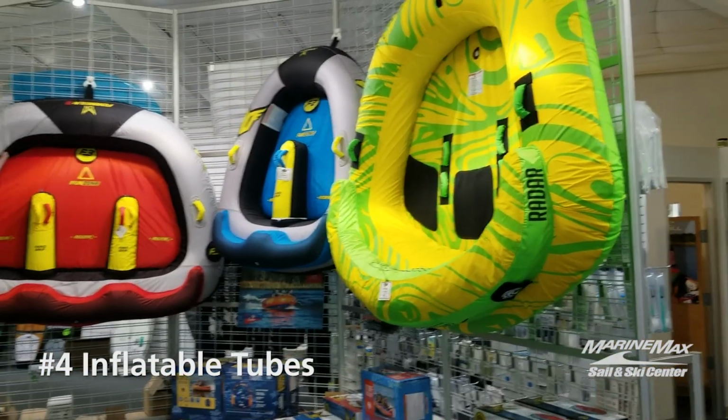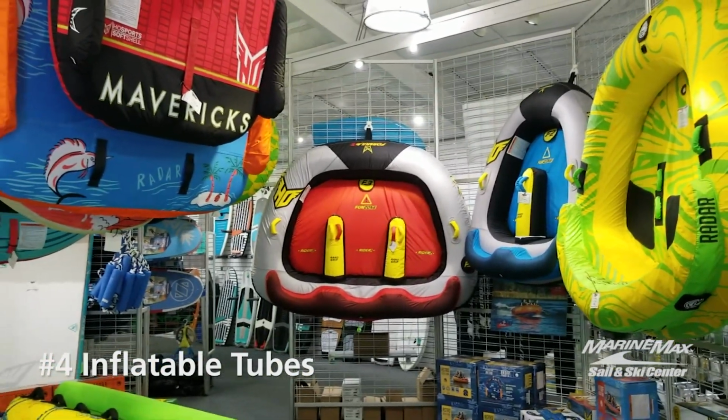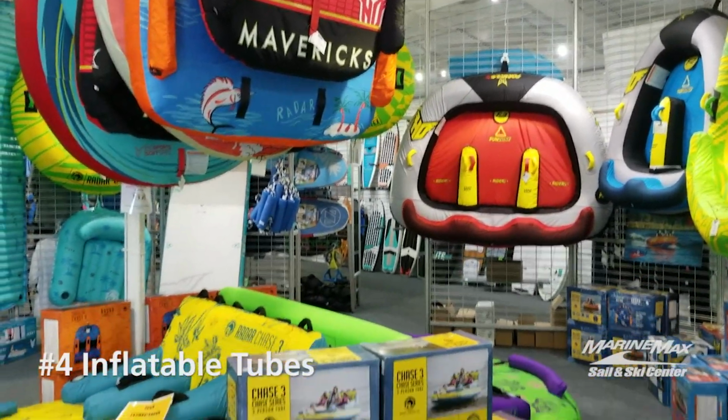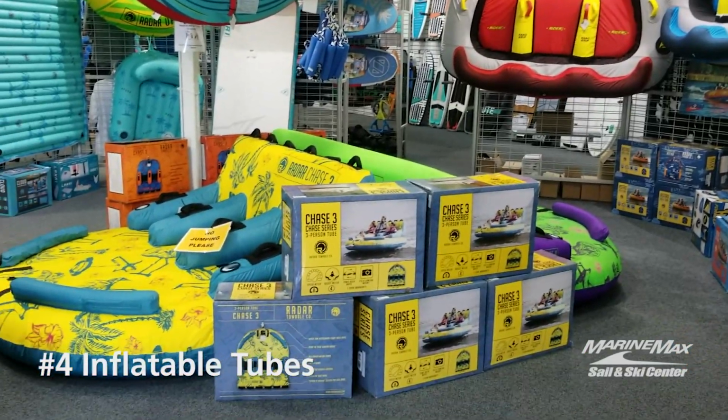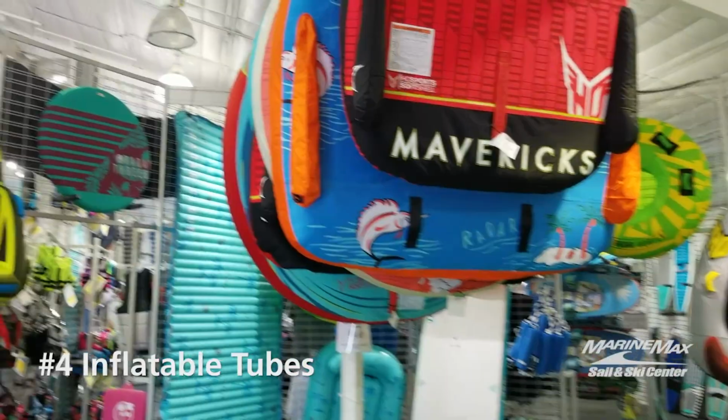Number 4, tubes. Now, on holiday weekends, typically we have a little bit more mixed company on our boats. So a new tube is an awesome item to have. Everyone can hop on and have a good time, and we've got a wonderful selection of towables to choose from.